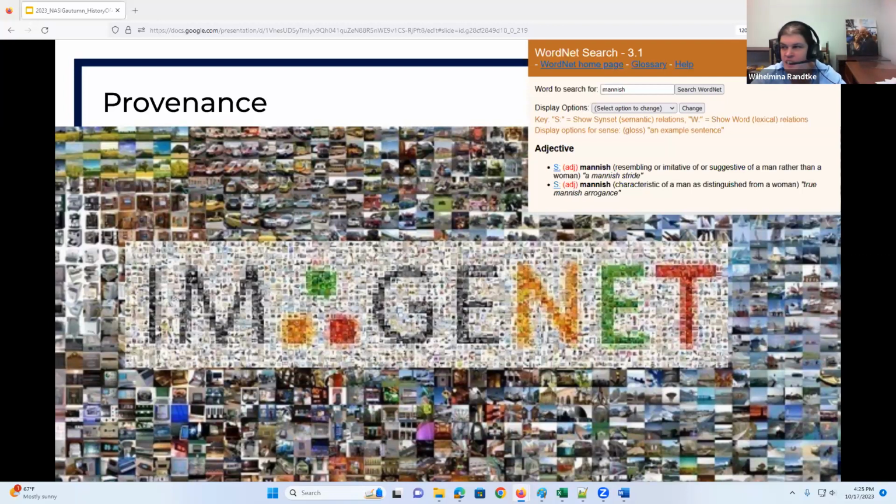The classification they used was actually WordNet, and WordNet has a lot of sexist and racist terms in it. So maybe the way that you can classify people in WordNet is not super great, but we have this data set that's used for a lot of image classification that is based on that flawed data set.